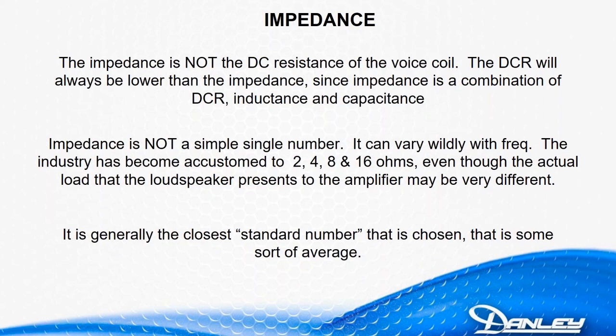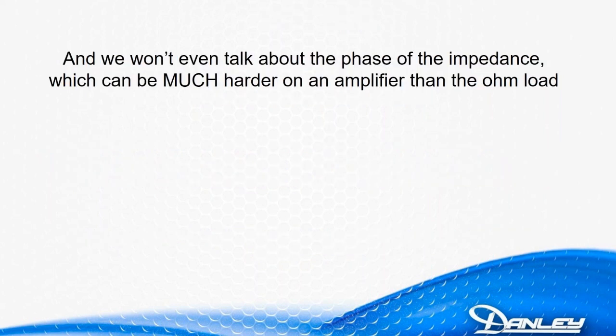We also give you, on the spec sheets, the minimum impedance, the frequency that it's at, and the impedance curve. So if you don't like the number that I chose, you can look at the graph and come up with whatever number you want to call it. And we'll see some more examples of that a little bit later on. We're not even going to talk about the phase of the impedance, because nobody puts that on a spec sheet, but that can be a lot bigger deal on an amplifier than just the actual ohm load.